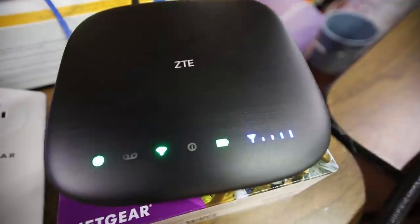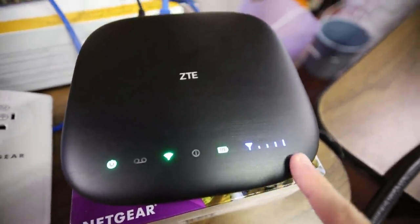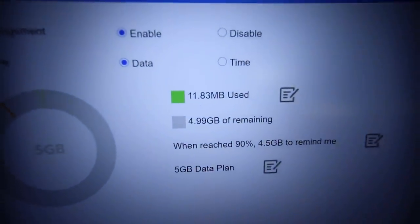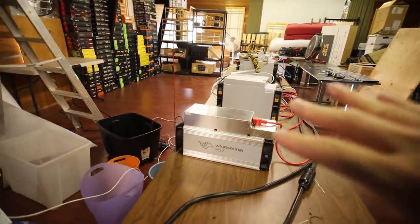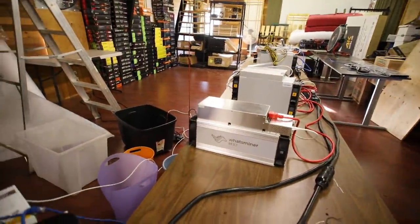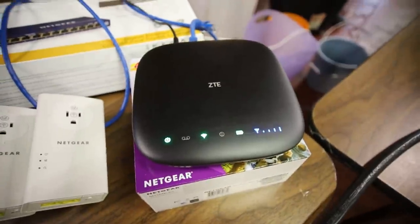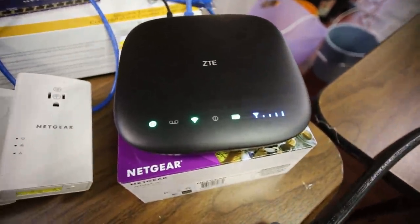Okay, you guys can see I got it on. It's got the data plan signal, which is full strength, which is good. You guys can see I have a 5 GB data plan, so that's per month, and I'm hoping that should be okay for all of my ASICs here, 7 ASICs. I'm assuming it should be enough. I will keep you guys updated, assuming when and if we hit that 5 GB within a month or less. I'll let you guys know. I'll update you in another month or so.